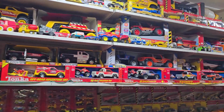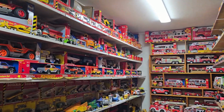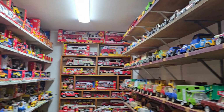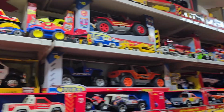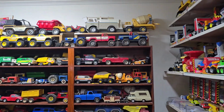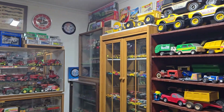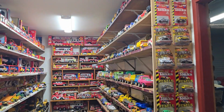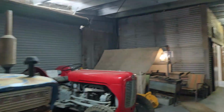A lot of them still in boxes. Oh my goodness, it just goes on and on. Have you ever seen so many Tonka toys? Most of them still in boxes. And it goes around this way, around the corner. My goodness, that's a good collection. So there's just room after room. You could spend days here.